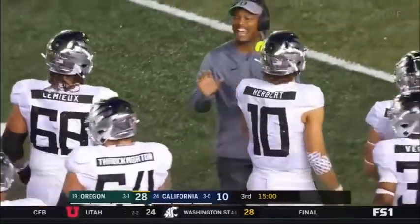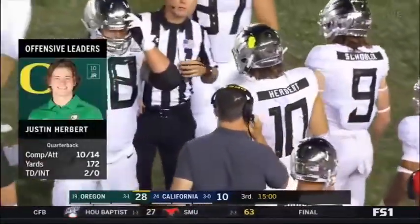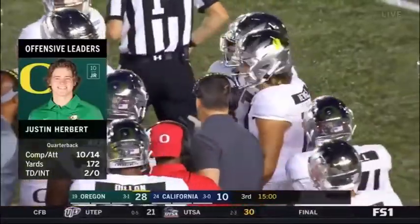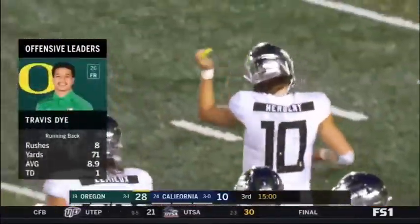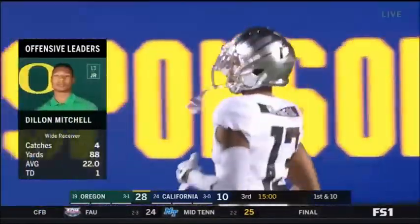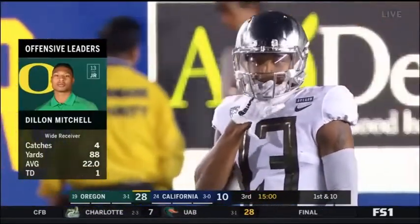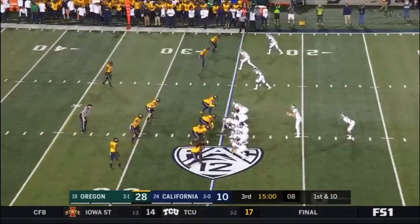We talk about the offense for Oregon. It starts with Justin Herbert. His numbers, not too shabby. 10 of 14, 172 yards, 2 touchdowns, no interceptions. I'm surprised it's not more, to be honest with you. You see what Travis Dye has done running the ball very well, and C.J. Verdell has been very physical as well. But I'm just surprised Herbert didn't have more yards. It just seems like what DeMarco said, every time he throws the ball, it goes exactly where he wants it to go, and the receiver expects it right in the hands, right on the numbers.